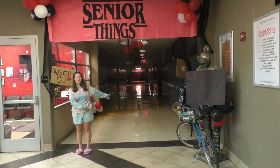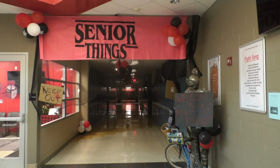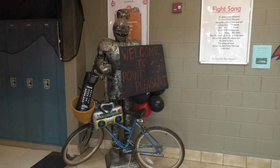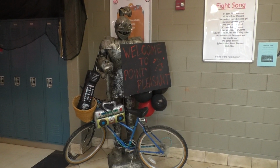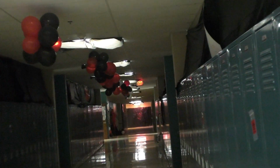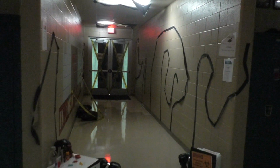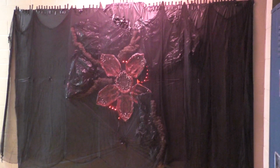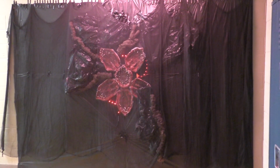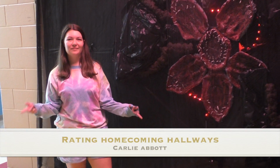Finally, we're here in the senior hallway. Let's rate it. This hallway has a really awesome theme. The hit Netflix series Stranger Things, but now it's Senior Things. I think it's safe to say this hallway succeeds at being really creepy. They cover the lights with black to make it darker even when the lights are on. They have doors with caution tape, and the coolest part, a Demogorgon head at the end. This hallway looks really good. I'm gonna give this hallway a 9.5 out of 10.